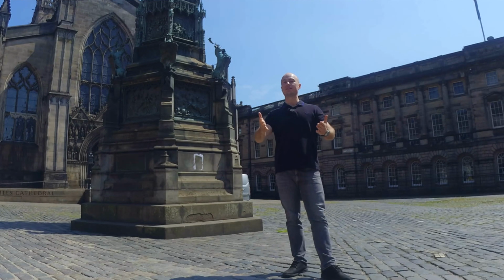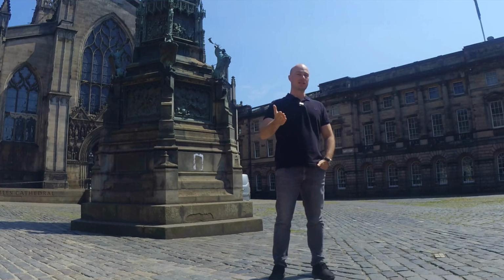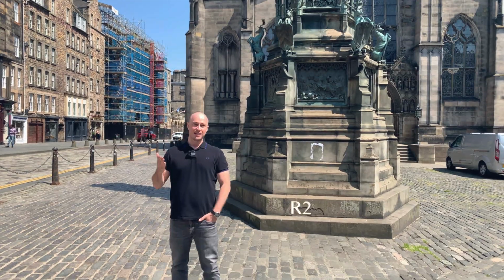We are now in the city centre of Edinburgh on the Royal Mile, and this is the best place to invest in rent-to-serviced accommodation, in other words, rent-to-SA. Rent-to-SA is a strategy where you rent the property from a landlord, you pay the monthly rent, and you accommodate guests from Airbnb and Booking.com. The difference between what you pay to the landlord and what you get from your guests is your profit.